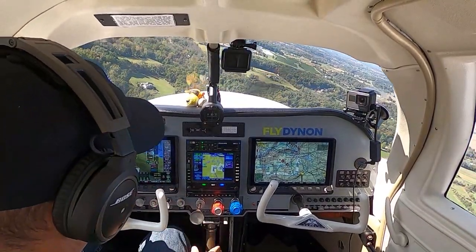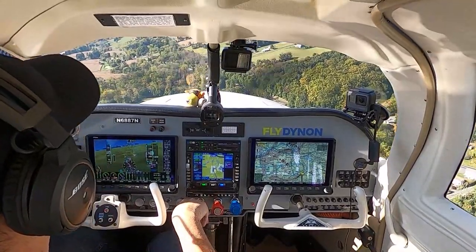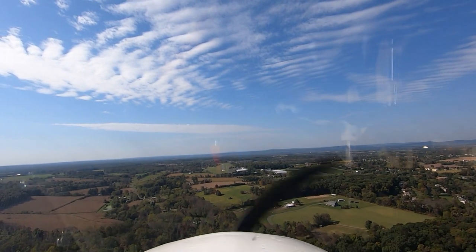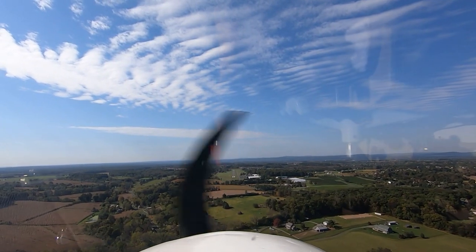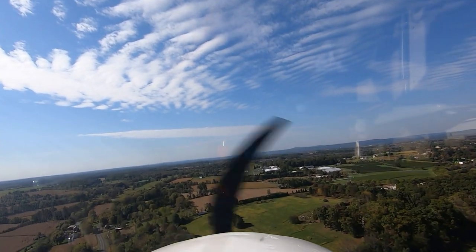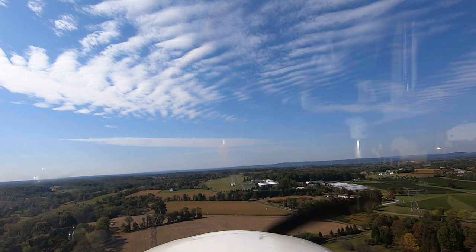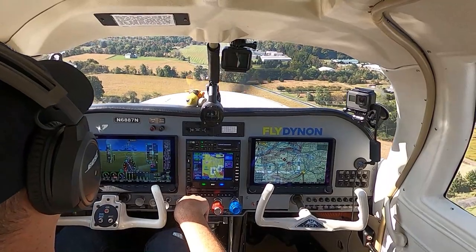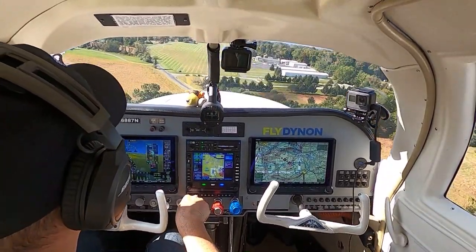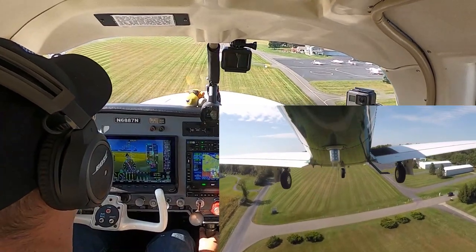Rollout. We're all set. Check that gear again. Gas, undercarriage, mixture, prop, speed, watch. Some power in. The direct headwind right now. SkyManor traffic, Skyhawk 321 Charlie Tango at 1,400, joining left base to runway 23. Door. Checks good.